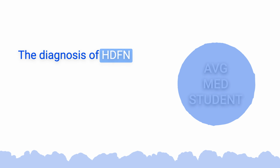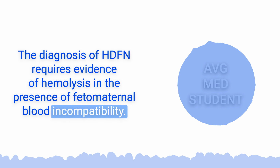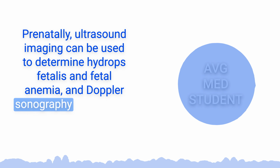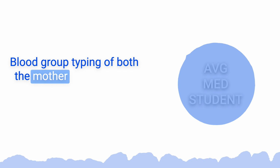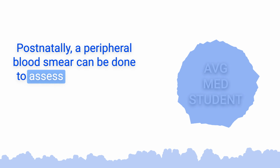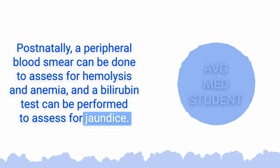The diagnosis of HDFN requires evidence of hemolysis in the presence of fetomaternal blood incompatibility. Prenatally, ultrasound imaging can be used to determine hydrops fetalis and fetal anemia, and Doppler sonography can be used to assess blood flow and assess for anemia. Blood group typing of both the mother and the fetus can be done to determine if an incompatibility exists. Postnatally, a peripheral blood smear can be done to assess for hemolysis and anemia, and a bilirubin test can be performed to assess for jaundice.